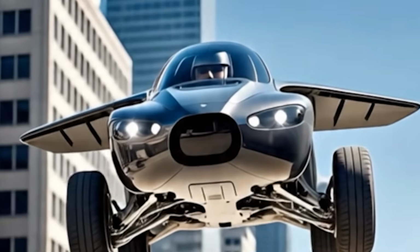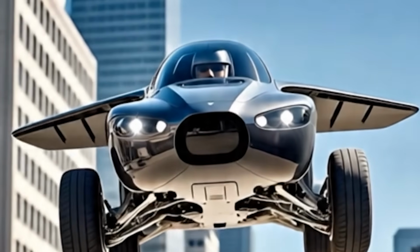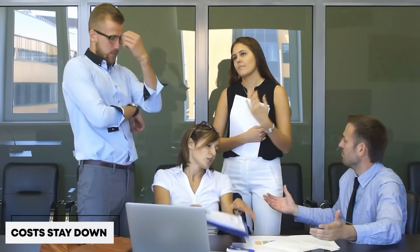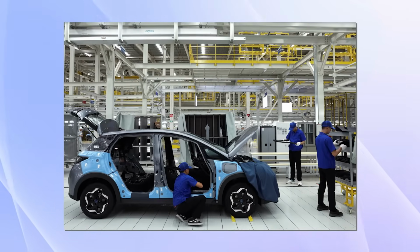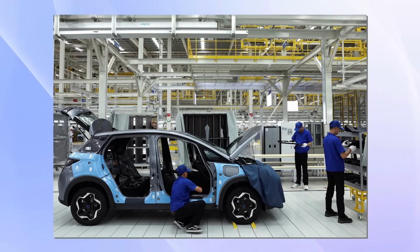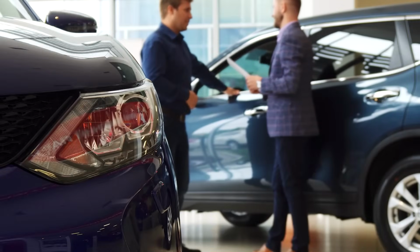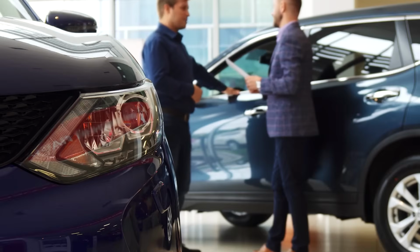This flying car aims to be practical, budget-friendly, and user-friendly. Expect simple, muted color options, nothing flashy, so costs stay down. BYD plans to use materials that are both light and tough, striking a balance between keeping the price low and making sure the car holds up over time.